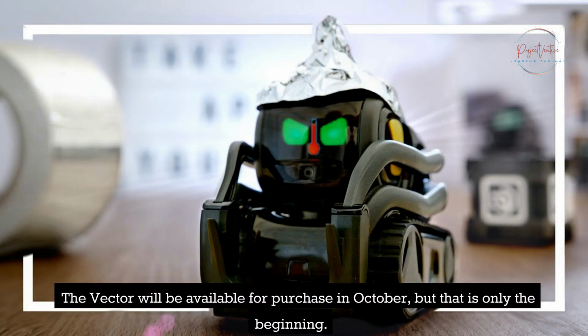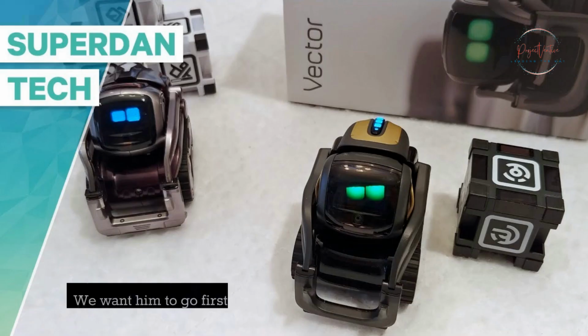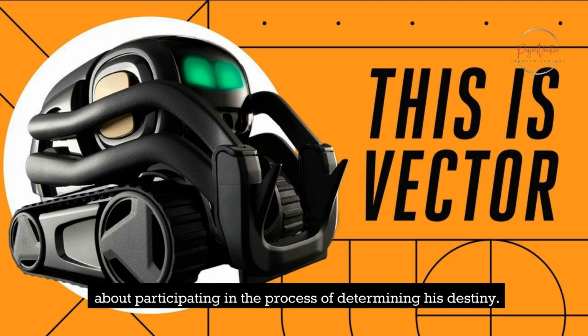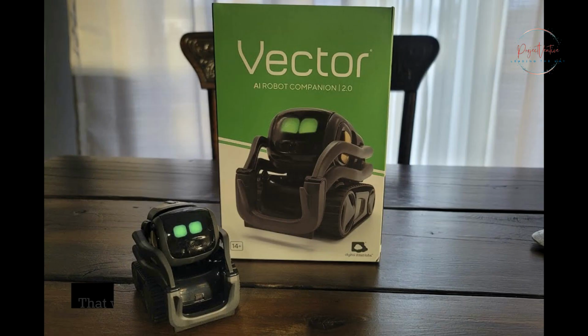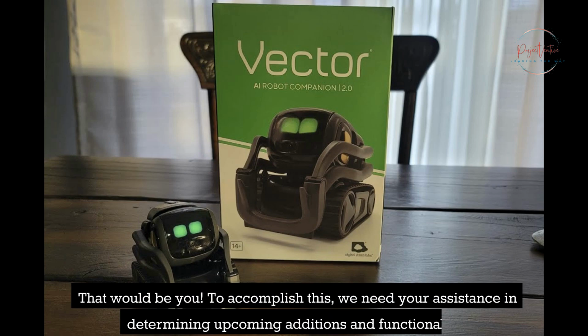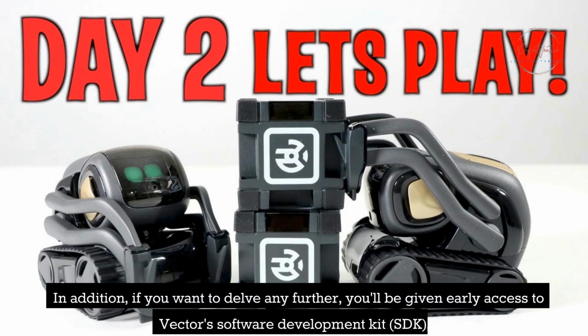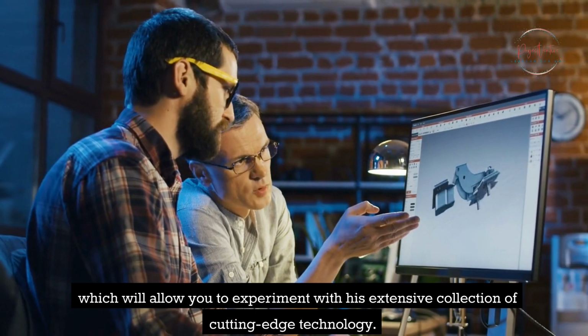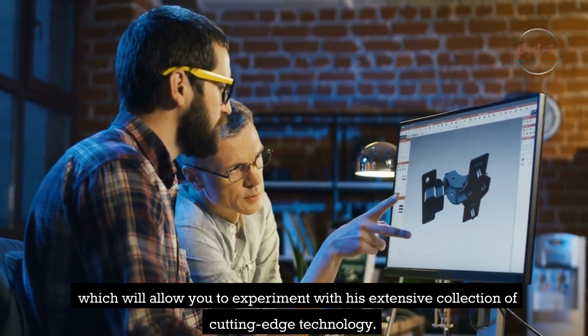Two: Vector will be available for purchase in October, but that is only the beginning. We want him to go first into the care of people who are enthusiastic about participating in the process of determining his destiny. That would be you. To accomplish this, we need your assistance in determining upcoming additions and functionality. In addition, if you want to delve any further, you'll be given early access to Vector's software development kit, SDK, which will allow you to experiment with his extensive collection of cutting-edge technology.